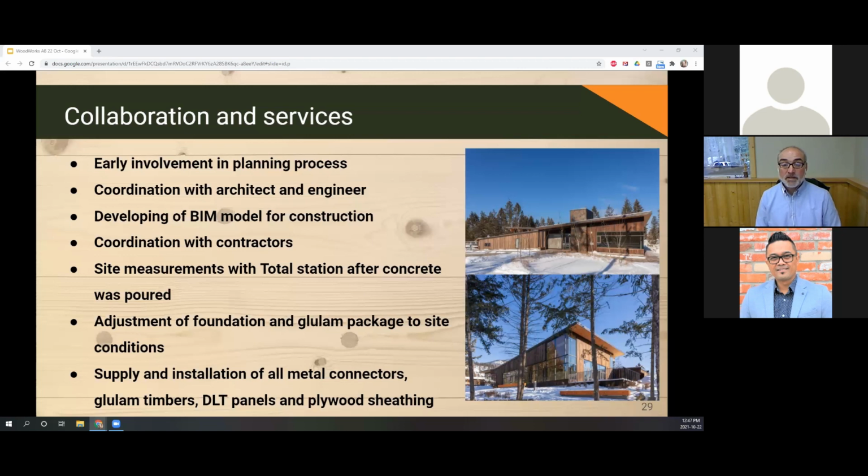Our DLT panels were waterproofed when they arrived on the site, and we also did the roof in sections. As soon as we had our DLT in place, we installed the plywood, and right behind was the roofing crew that put the roof on. So we were able to ensure that the panels, as soon as they were up, were waterproofed at all times.